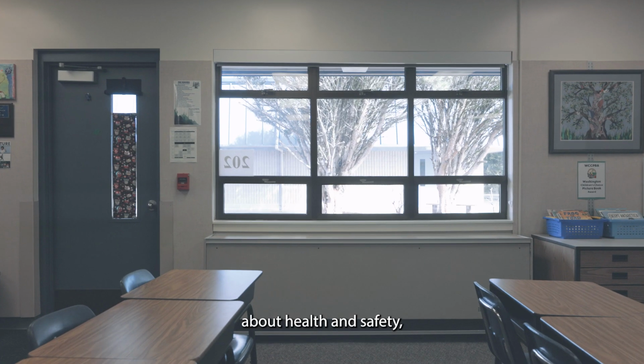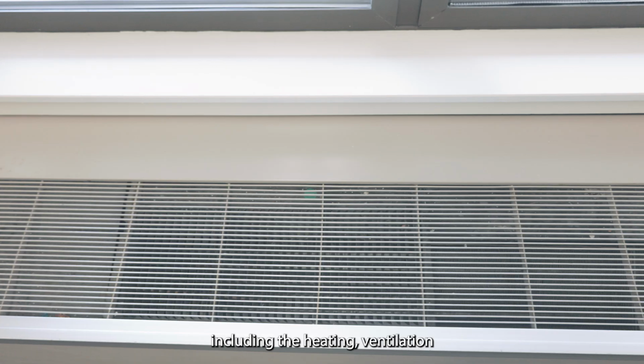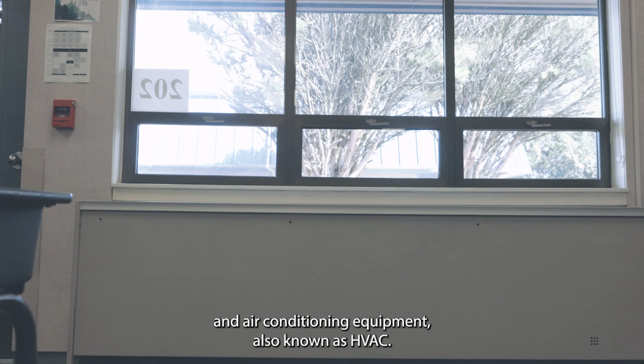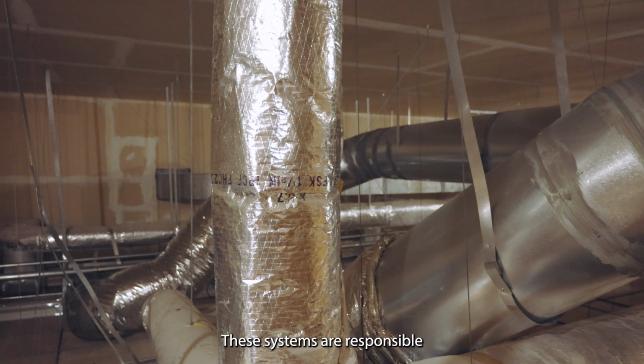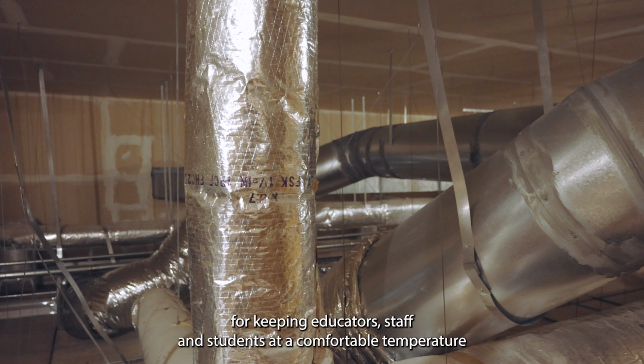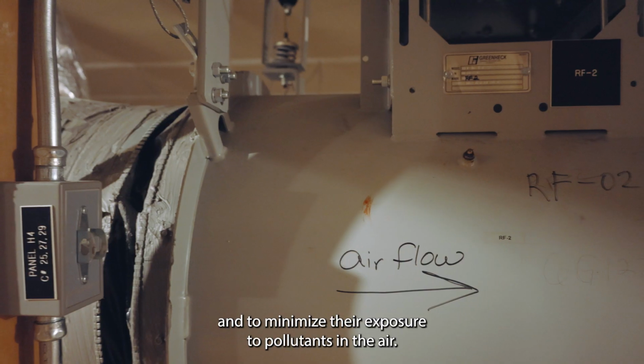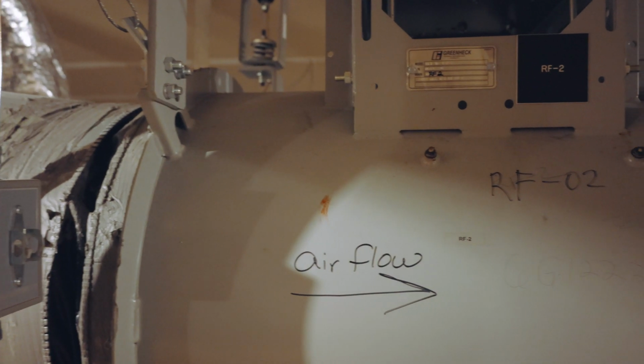I wanted to talk a little bit about health and safety, including the heating, ventilation, and air conditioning equipment, also known as HVAC. These systems are responsible for keeping educators, staff, and students at a comfortable temperature and to minimize their exposure to pollutants in the air.